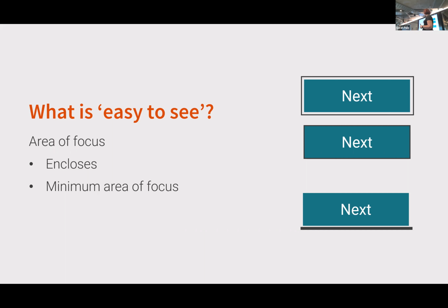The first is what we call the area of focus. So the two examples at the top are examples where the focus indicator encloses the element. It encloses the button, it's wrapped all around it. The first one has a gap in between, so it's a little bit offset from the button. The second one is hugging the button, so it's kind of one or two pixels fatter than the normal button. But either way, it encloses. So that's our first criteria that we'll have to dig into in a sec.